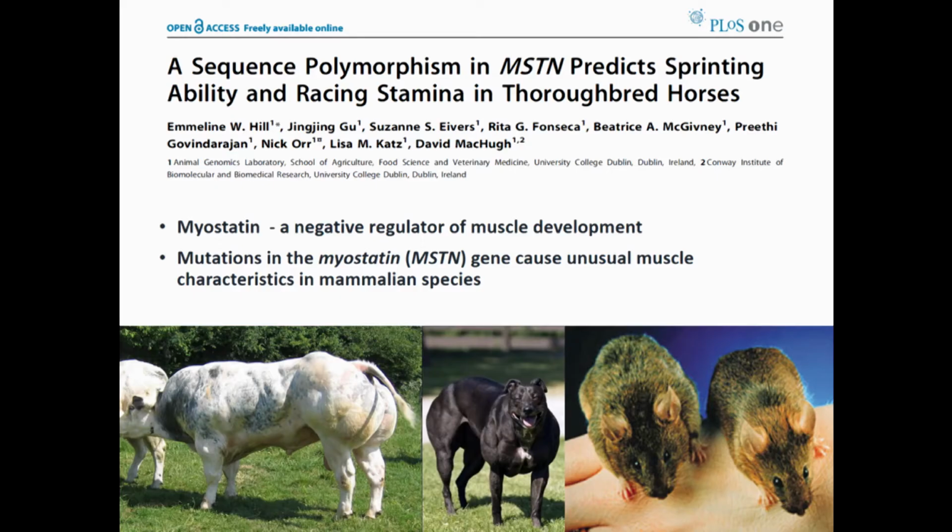I started research in 2004, even before the horse genome was sequenced, to understand genes contributing to race performance traits in the thoroughbred. And it was during this research that we made the discovery that we now refer to as the speed gene, which is that we could read the letters of the DNA code of a particular gene and make a prediction about how that horse is likely to perform on the racecourse. The gene, in fact, is the myostatin gene.